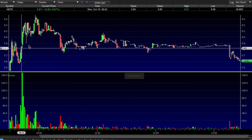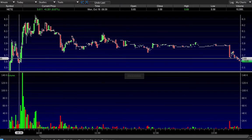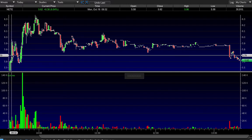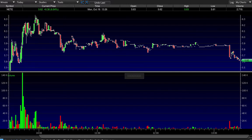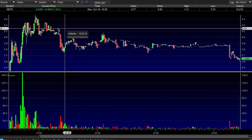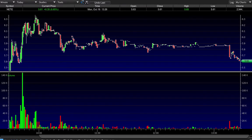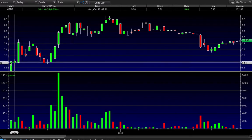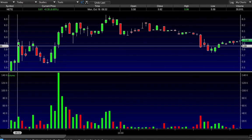For this specific stock right here, NETE, what happened was that I didn't get on the rise of this first gap. So if we zoom in, we can get a clearer picture of how it is. Let's see. Perfect. So once the market opens, it starts to go up.